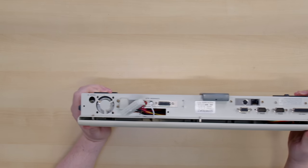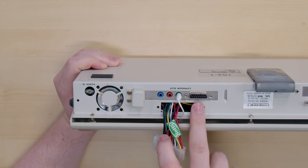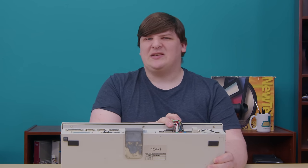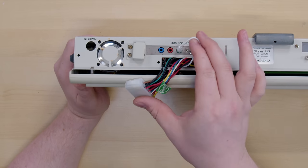The other one raises some questions. There's an expansion slot down here, which I think most people wouldn't have expected for a weird small form factor PC, especially of this era. But what's with this cable looping out and back into the machine?